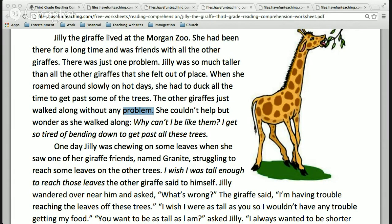Okay, very good. All right, let's go to, let's see, just walked along. Okay, let's go to the word slowly right here. So roamed around slowly. Try that, roamed around slowly. There you go, good.